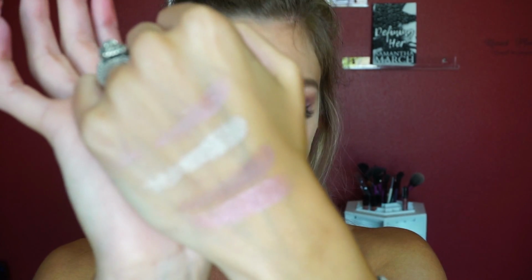So those are the swatches from the last row. Again, I was so attracted to this last row. I just thought it was really soft and romantic and really pretty. But here are the swatches. So Inner Beauty is a matte light pink.